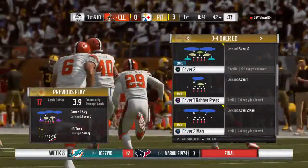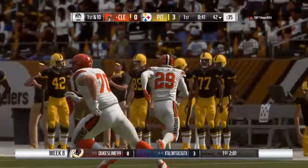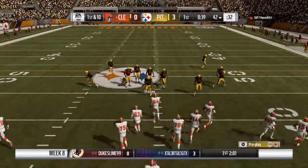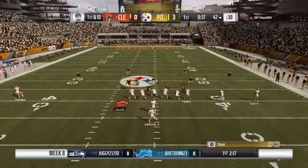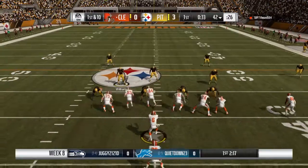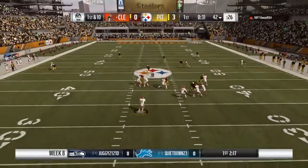Good for a gain of 17. His first carry of their second drive, pretty solid. And, of course, remember back to their first drive, really strong throughout that one. Not only is he getting good blocking up front, but how about his vision to find the holes? And he's seeing things before they even open and hurdling through them.